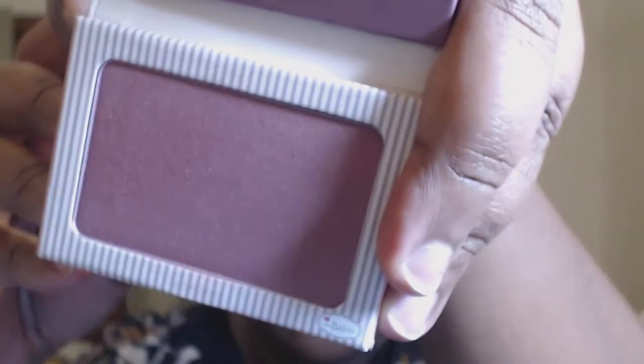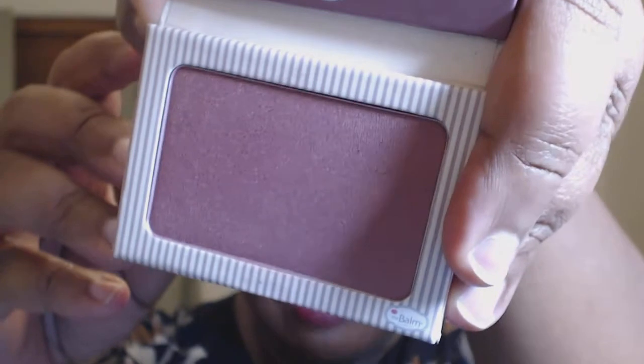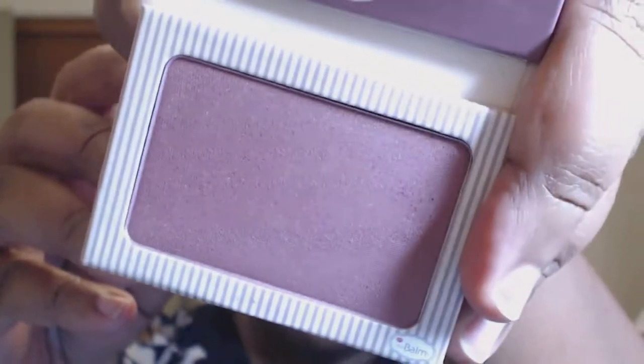And I have worn this several times, but you would never know looking at the packaging. Okay, and I'm going to do a quick swatch, let you see that. And this could also be used for eyeshadow. So, it is heavily pigmented. And it is a gorgeous, gorgeous blush.